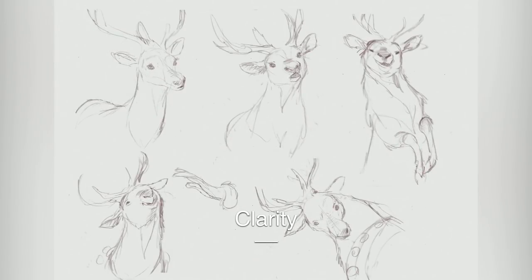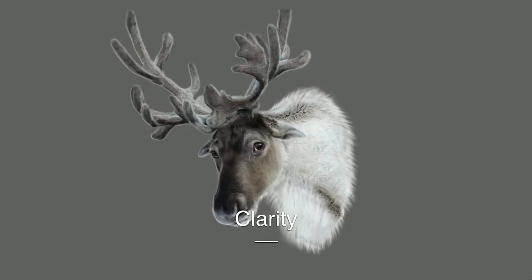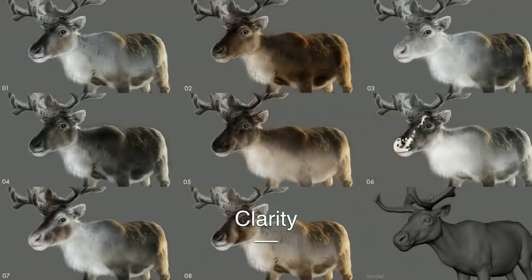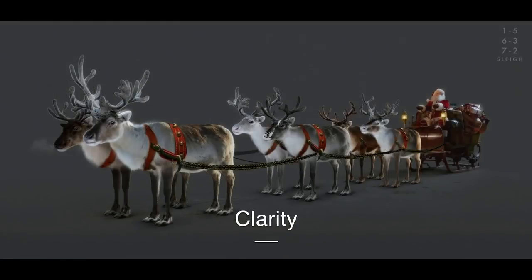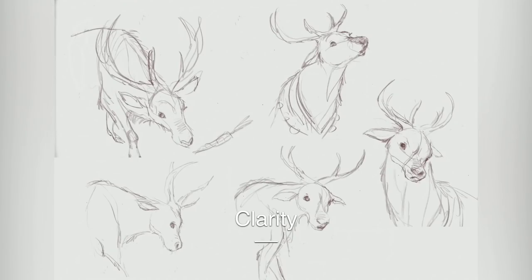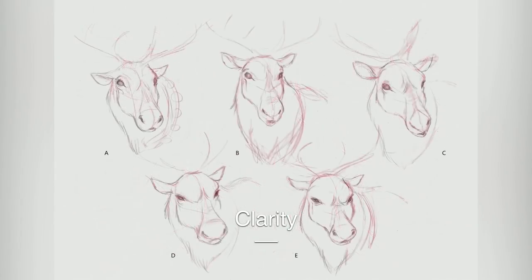So C is for clarity. You want to get as much clarity about all aspects of the project before starting. What is the brief? Is it photoreal or stylized? Are you going to be doing close-ups, or is it mostly mid to distant shots? Who are you working for? Who is your client? Have they done CG work before? That could have a big impact on the approval process.